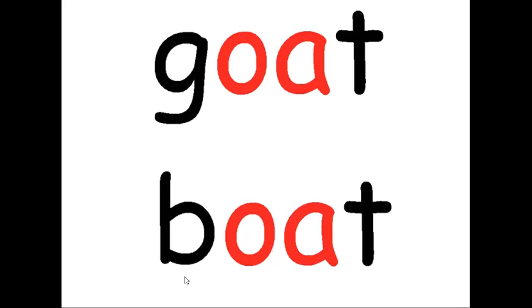We have letter B. B. O and A says O. And letter O. T, let's put it together. B, O, T. All right, we're going to put those letters now and read together and read those words. B, O, T, boat, boat. Did you all read the word boat? Yes, ma'am. Good. Like the fishermen were in the boats.